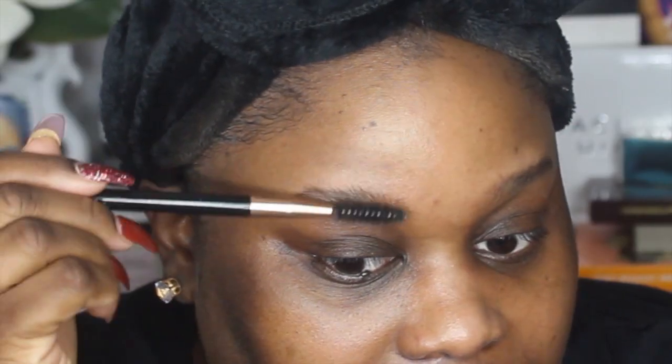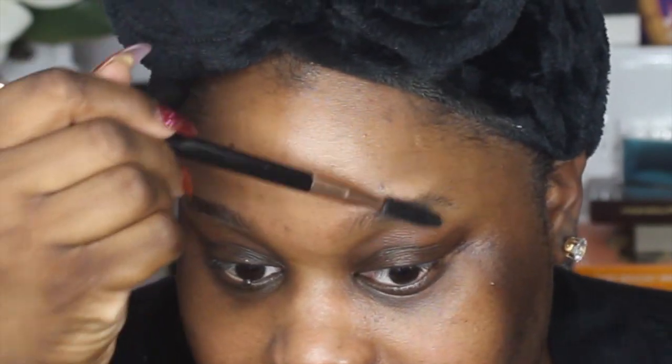So for starters, I'm going to take a very large size spoolie and comb through my brows. I don't get them threaded, I don't get them waxed, I don't arch them. For the most part, I let my natural brows run wild. That's the easiest way to achieve a natural look, a natural brow for me.